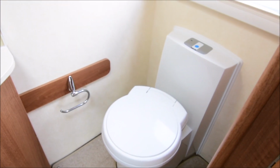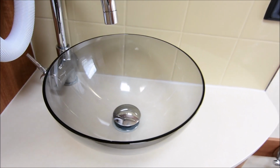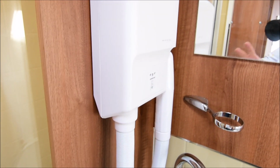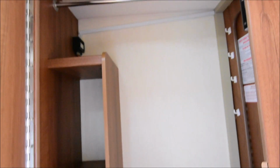And they used the Thetford cassette loo. I think on the early models they actually used a Dometic ceramic loo, I'm not sure. Then there's the very fashionable see-through hand basin. But also you've got a hairdryer, an inbuilt hairdryer, so the ladies will love that. And some of the men, of course. But very spacious. Drawers here, again into your wardrobe. Storage, pretty good for a 4-berth. Not bad at all. Very good.